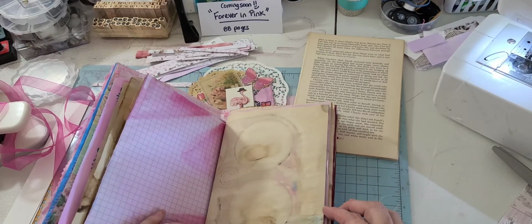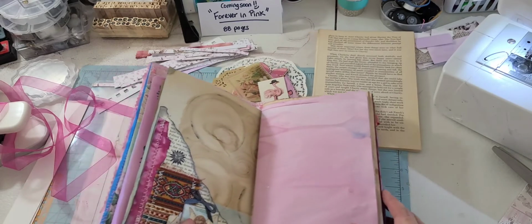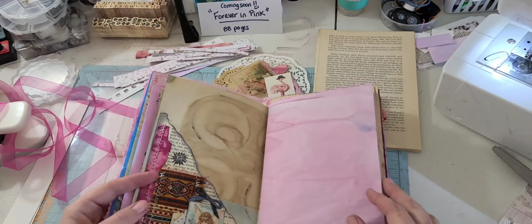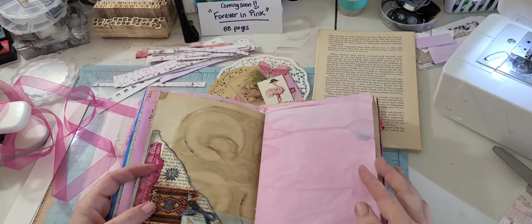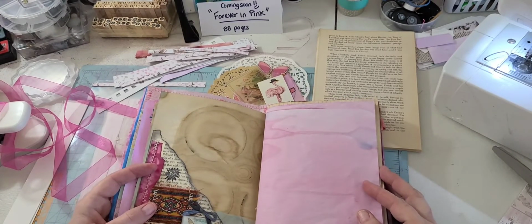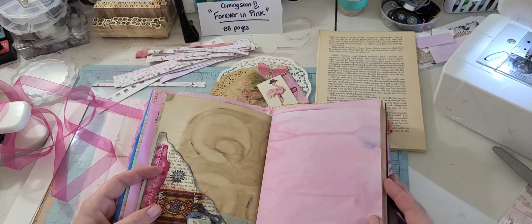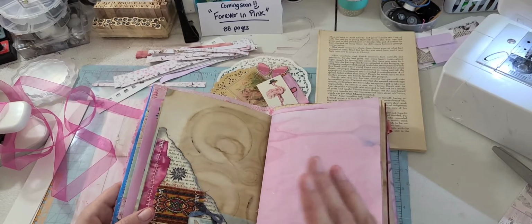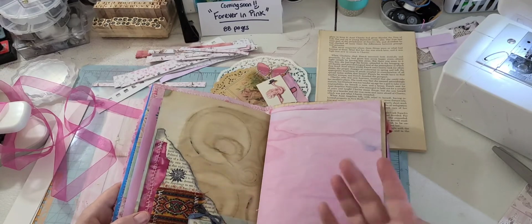It's called Junk Journaling for Everyone. Really enjoying that group. It's not got a whole lot of people in it. It's like 1,000 members right now or something, and they're just really nice and sweet. And no matter what your journey is right now, from beginning to advanced, they've got all kinds of people in there. So the prompt for this week on that was book pages.